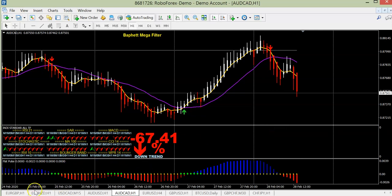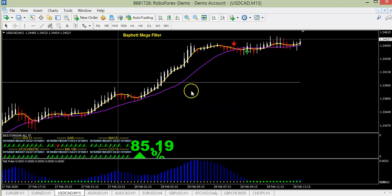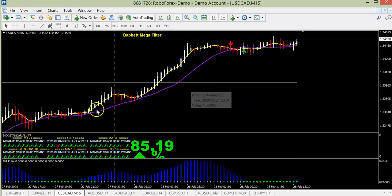I mostly use a 1 hour time frame because I still have many signals per day if I open 10 pairs or 15 pairs, and I still do not have to watch my charts non-stop. So every 1 hour I will get some signal. But you can also use it on the 15-minute time frame, like here. You see this long trend here.